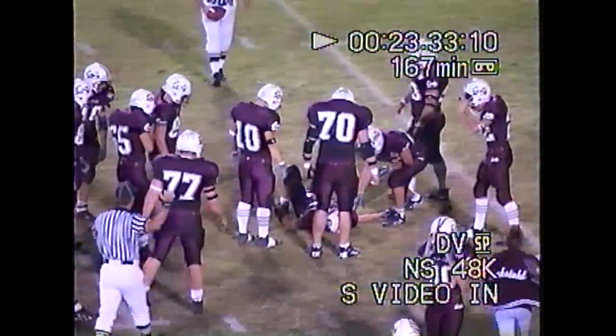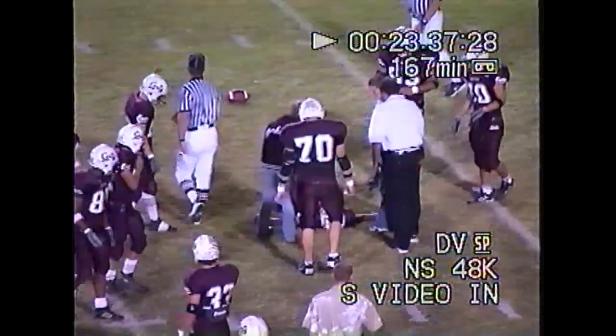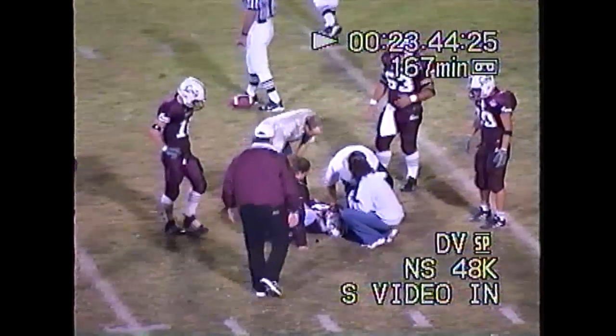As the coaching staff is going to come out, the Coyotes will have the ball, first down and 10 at the 27-yard line. As the trainers come out, take a look. We're going to take a quick timeout. You're listening to Wildcat Football on News Talk 1440 Keys.